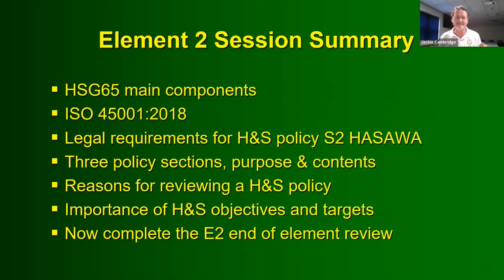Need these management systems inside out. It's the main components, the main bits we've shown you on the slides. The legal requirements for the policy, we just mentioned, Section 2 HASWA, the different sections, why they're in place, what is their purpose, what's likely to be in them, why review a policy, the importance of objectives and targets. We make sure that if you set a target, you set an objective, it's more likely to get done. It's more likely to get completed.